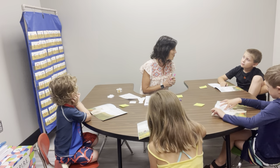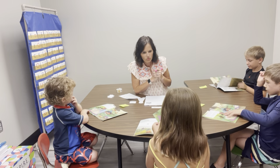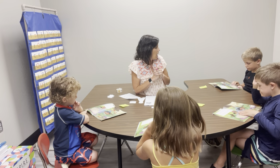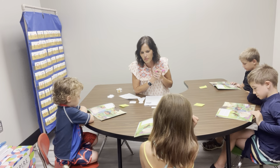All right. You ready to turn the page? Yes. All right. We're going to do one more page, and then you'll get to have your reward for working hard. Ooh, this is a cool page. All right, my turn to read.